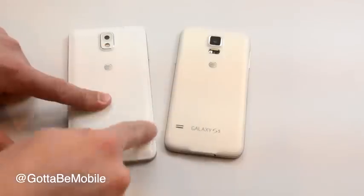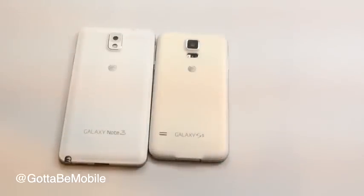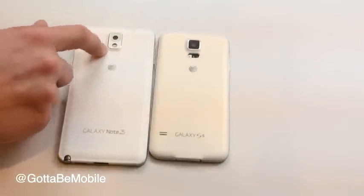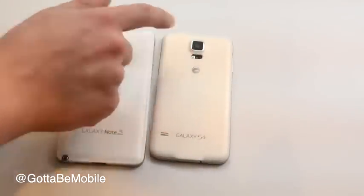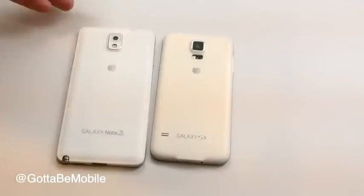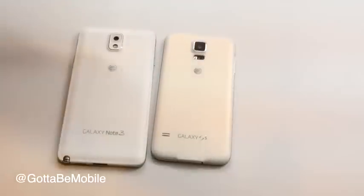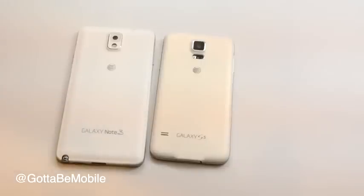We have this stitching along the edges here, and you'll notice that there's a different camera design. We have a 13 megapixel sensor and a basic flash. We have a new, I believe, dual LED flash and a 16 megapixel sensor. Both can record 4K. This one you're going to be able to do a little bit faster focusing, 0.03 seconds, I believe, and you're able to do live HDR. So if you want to take a photo with HDR mode on, you're really going to be able to see what that's going to look like before you press the shutter.